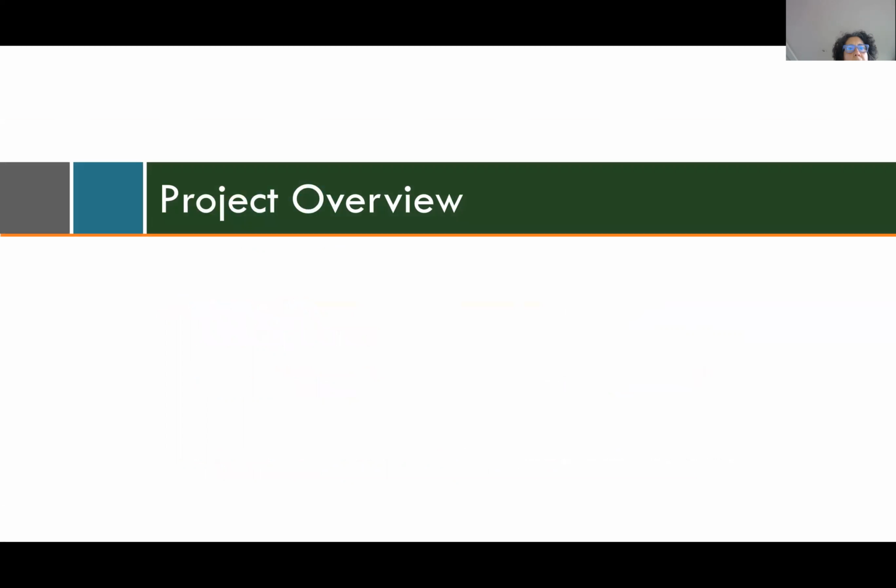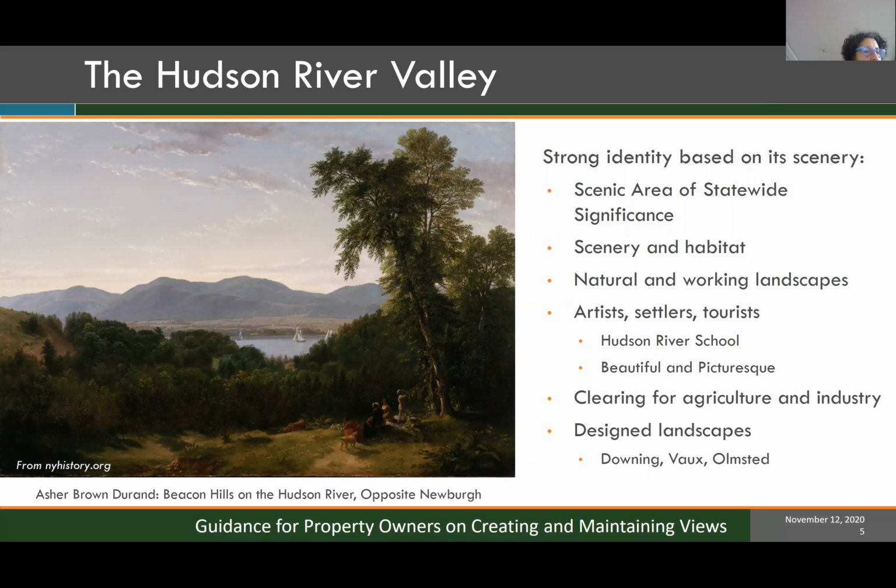So, a quick project overview before we look at the handbook. The Hudson River Valley landscape has long been recognized for its beautiful scenery, graced with the Hudson River and the hills and mountains, large forests, working farms, unique habitats, and cities along its banks. The features of the valley have drawn artists, settlers, and tourists, and continue to be a source of inspiration for local residents and visitors.